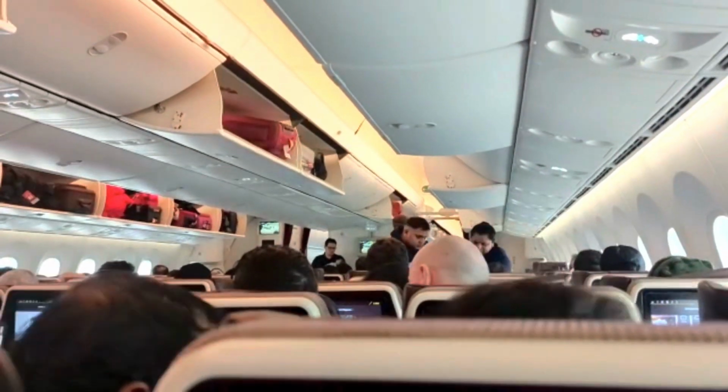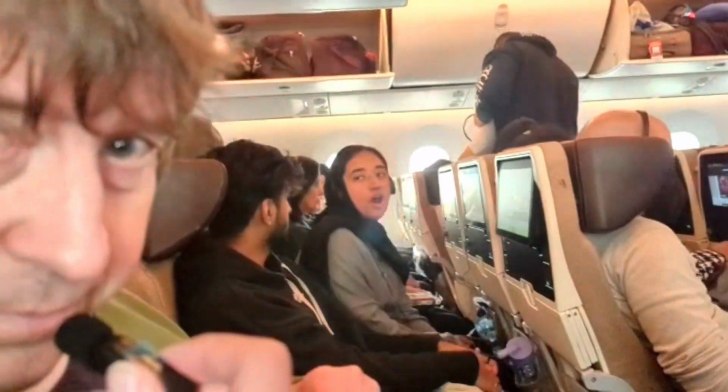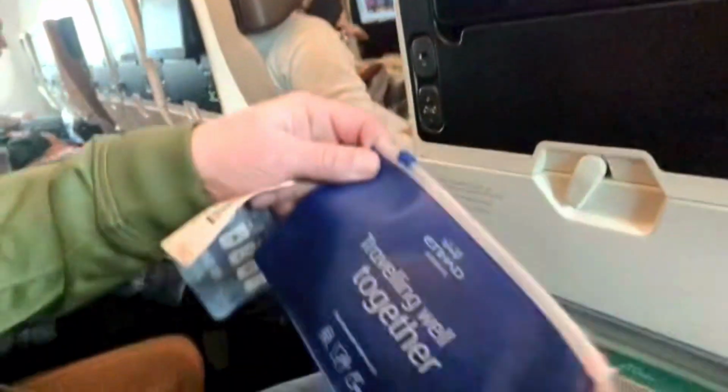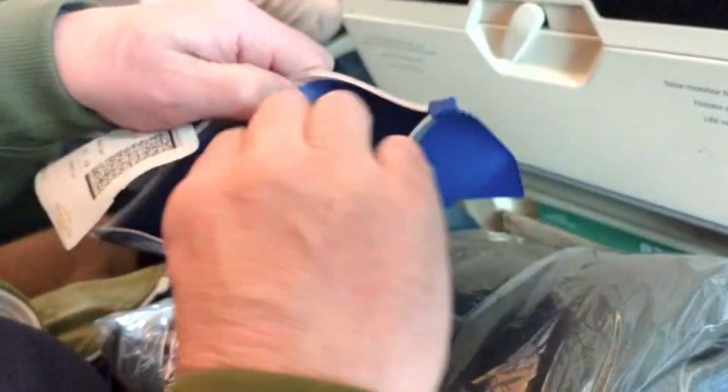Okay, so we're in our seats, 43J, 43H. It's a fair bit of leg room down below. And also got nice big TVs, reclining seats, you get a blanket, pillow, and some sort of travelling well together pack. I'm just going to check what's in there.